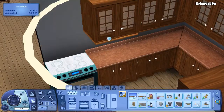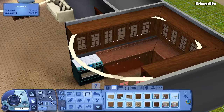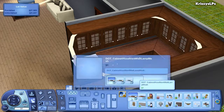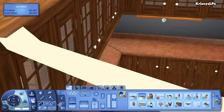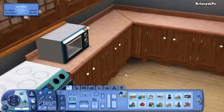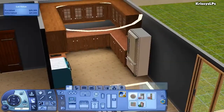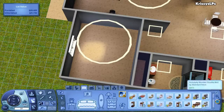Oh gosh, this part is really cool. So this is custom content, these little light things. I didn't realize that I had a vent. One of them is a vent that you put over the oven, and the other ones are just lights that light up the counters. I didn't know that the oven one was a vent. So yeah, and that coffee maker and the microwave look just like mine in real life.